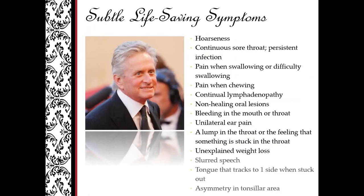Unilateral ear pain. That's important too, because often what we'll see is asymmetry in the tonsillar area or an infection on one side, not normally on both, and then we're going to have corresponding possibly ear pain. And then again, this is so significant, a lump in the throat or a feeling that something is stuck. And it often feels like a little popcorn shell or a kernel of corn.